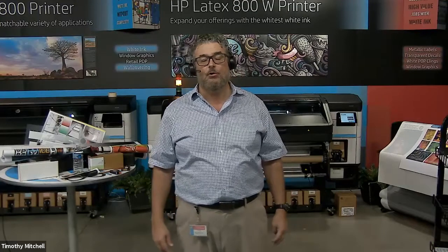Okay, I did respond to the question via the chat that the rigid material is really reserved for the sister printer to this technology, and that's the HP Latex R1000. We have one of those here. It's a true flatbed printer with roll-to-roll capability.